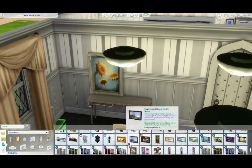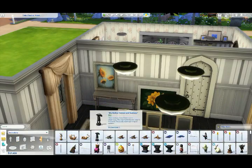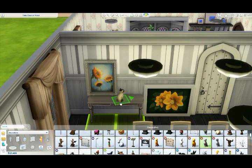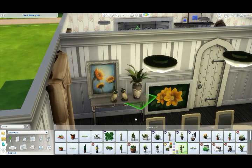And again, I really like the look of paintings sitting on surfaces like they're leant up against the wall. So here's one just sitting on the top of a table, and there's one sitting on the floor beside it. And we've got twin Siamese cats there.